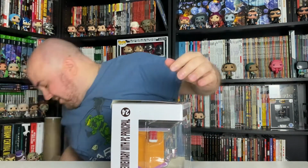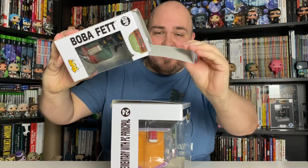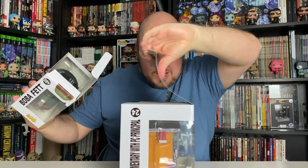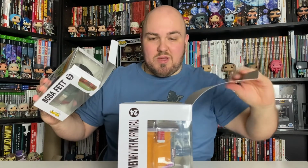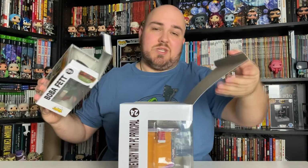Let me grab the Boba Fett one. These ones are a lot more sturdy. I really don't want to bend it to cause damage to it, but if you guys know what I mean. It just feels thinner to me. I don't really know how else to describe it, but you know what? I thought I'd just show that off. I thought I saw something interesting there, but it just literally says Pop Town. Let's now take a closer look at this one.